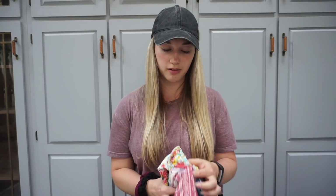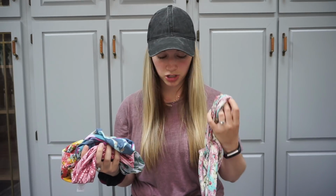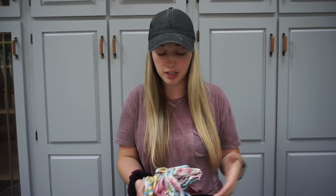First thing that I want to talk about is obviously my headbands. I don't think I've gotten more questions in my life than I do about headbands. I'm obsessed with them. I have way too many of them, as my husband would say, but I am a mom and I don't like to wash my hair all the time, and I like to throw my hair up, but I also like to look a little bit put together, and a headband lets you do that.